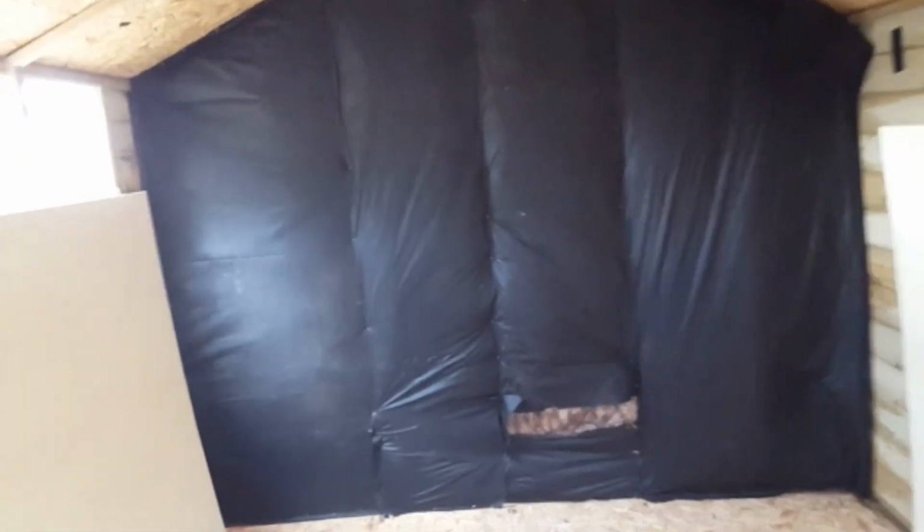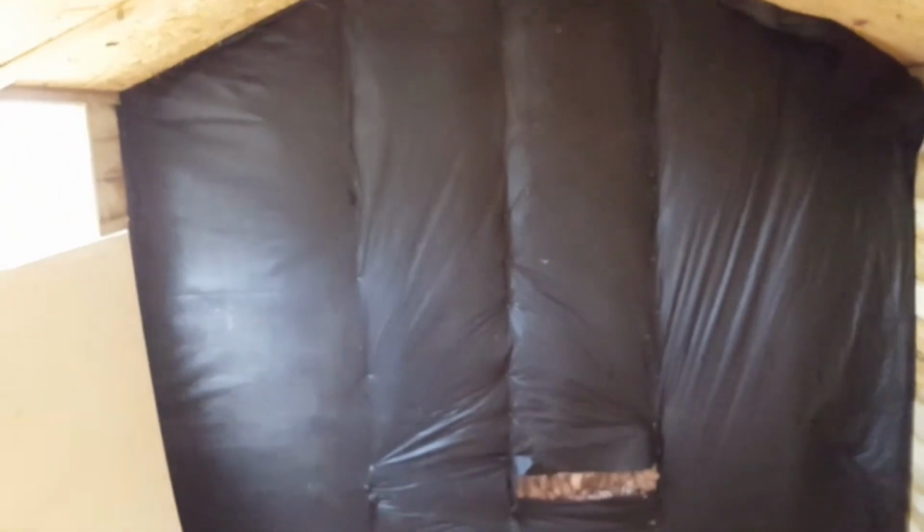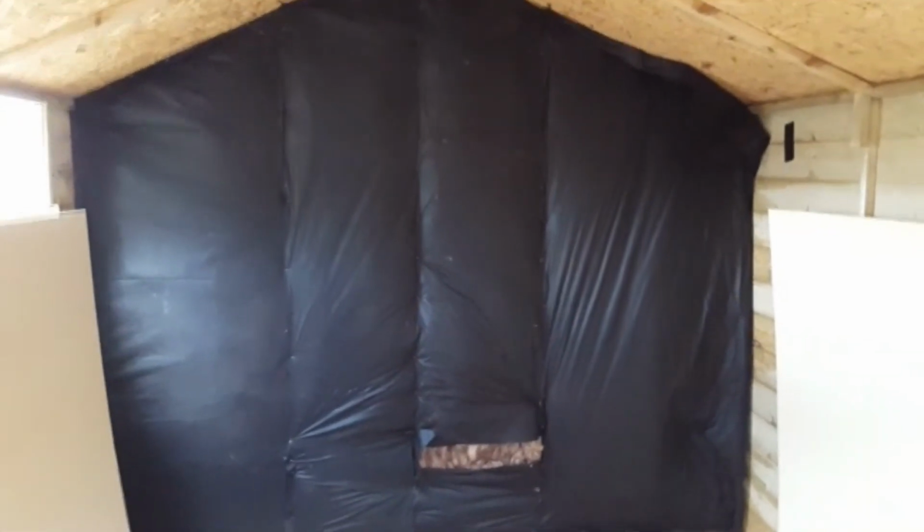I've just left a little hole there so you can see how the insulation looks tucked in there. I'll cover that over in a second, but you can see that's quite a thick amount of insulation in there, so that's nice. I'm pleased with that. And the next stage is to get some interior plywood across there.